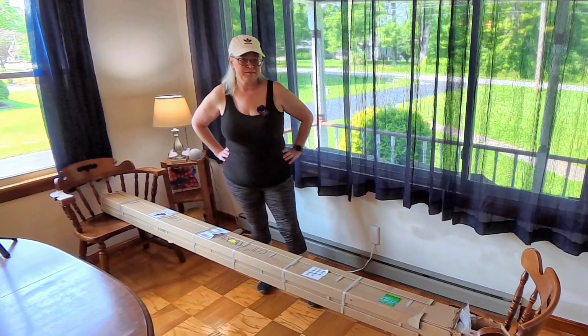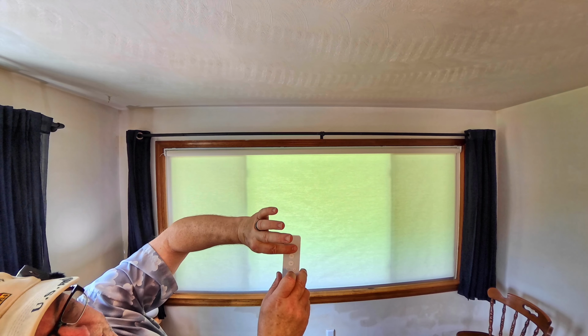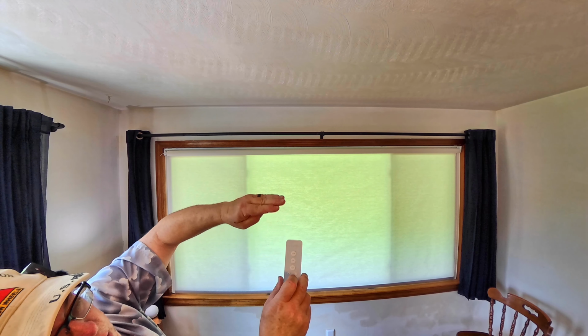Again, refer to the instructions, but just quickly, if you're trying to control how high it goes, you're going to press the up button and this stop button. The minus button's the stop button. For about 5 seconds, the motor will do a little bit of a jog to let you know that it's connected to the remote at that point. And then you're going to push the up button, and it will start slowly going up, and then you're going to push it to where it starts rolling up on its own.